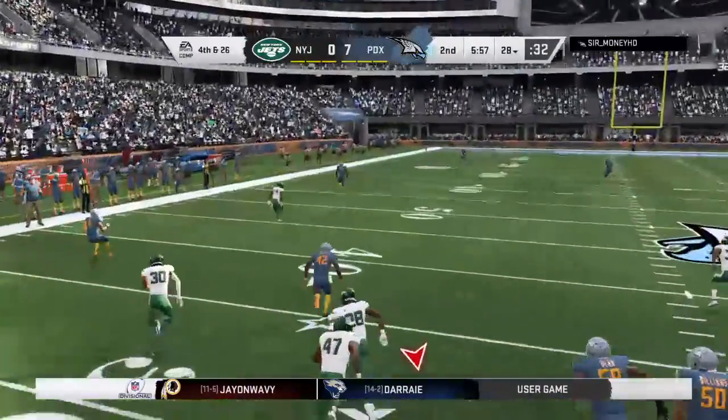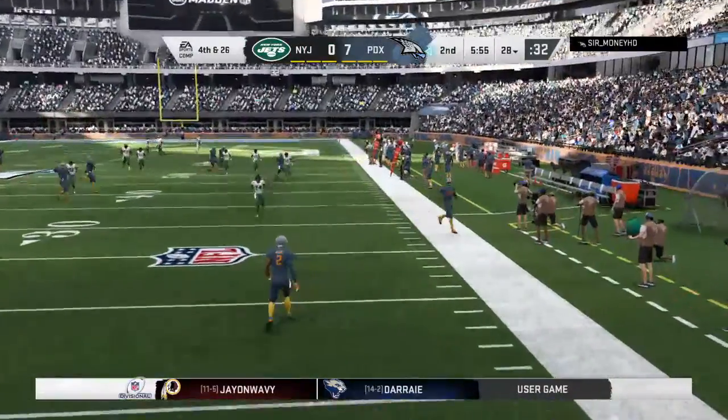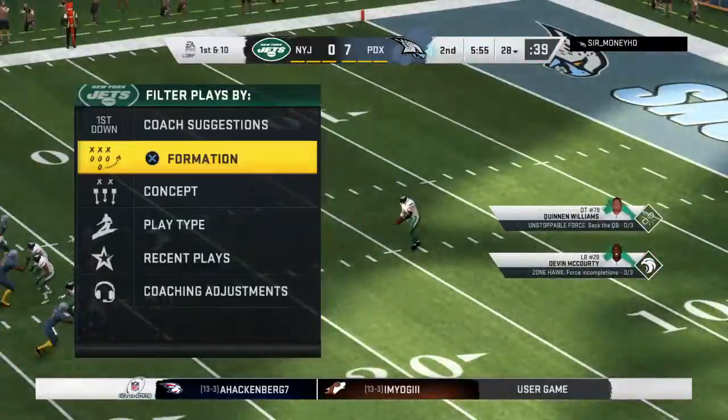And the kick's away as he angles this one for the sideline. And no return possible here as they angle this one out of bounds.